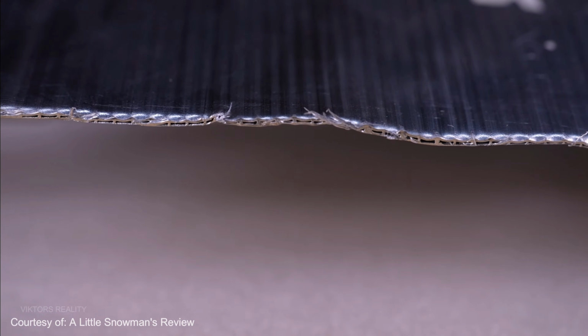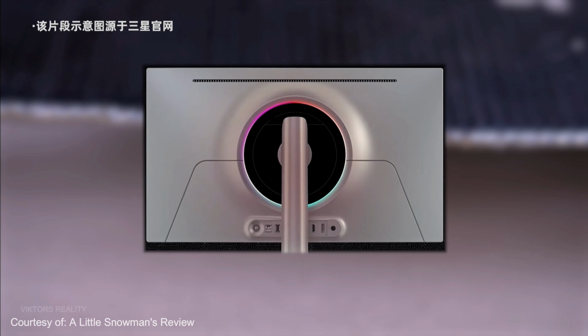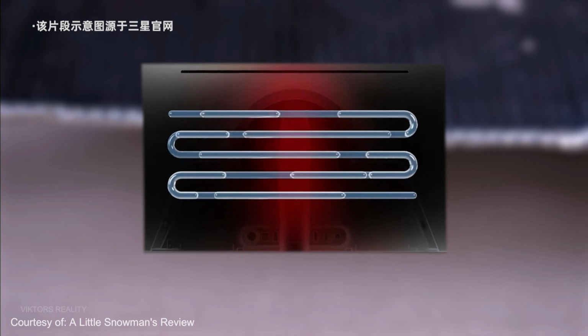There are closed captions, so you'll be able to follow along. But this monitor does look amazing, and I can't wait to get my hands on the 32-inch version.